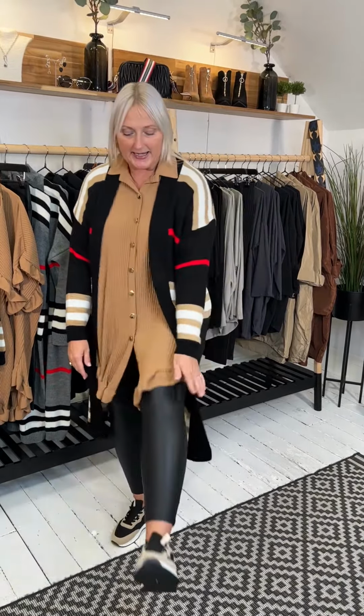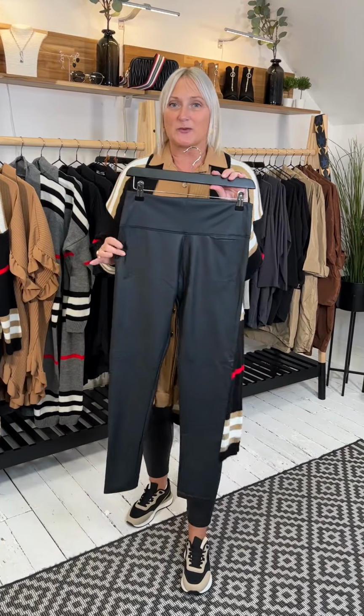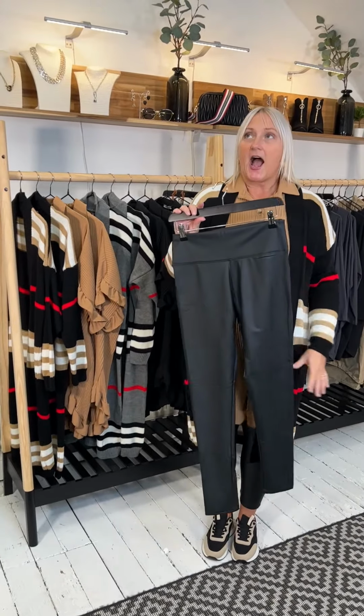Time of year again. The PU legging is coming in. The high-waisted PU legging is coming back in. £15 for this one here, and these come sized, so they will start at what we call a 10 right up to a 20. I have chosen today to wear the 16, but I do think I would have fitted in my true 14, but I think it's comfort there.